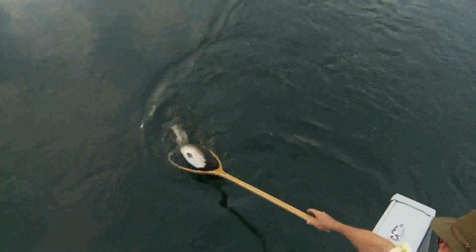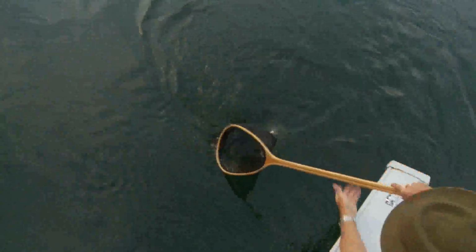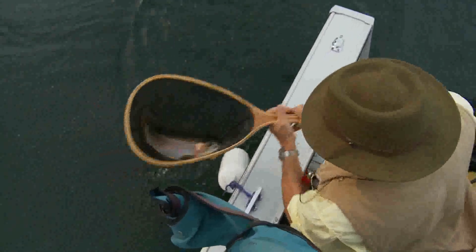Wow. You might have to go right over. Oh, I am. Watch your line. I might have to go in the back. I don't know how I'm going to get him up here. Oh, he's too big for the net. Too big for the net. I can't get him in the net. Oh, I got him in the net. You got him. Woo-hoo, I'll come back there.